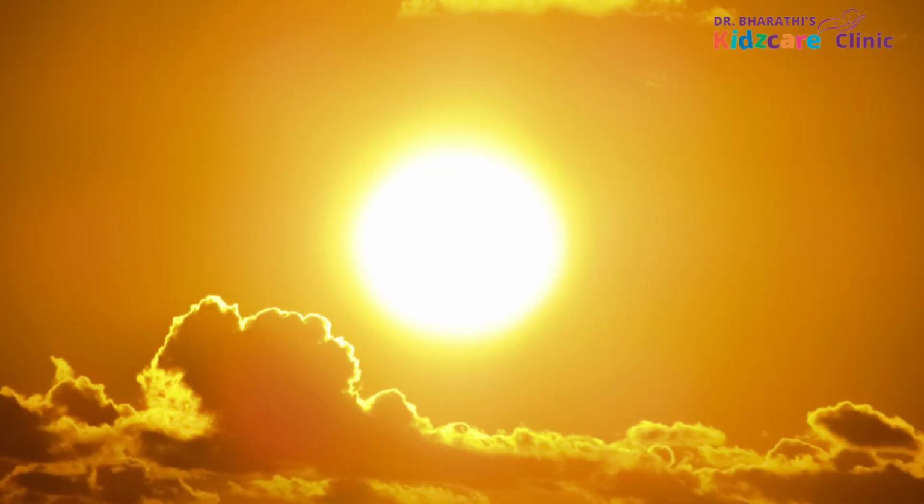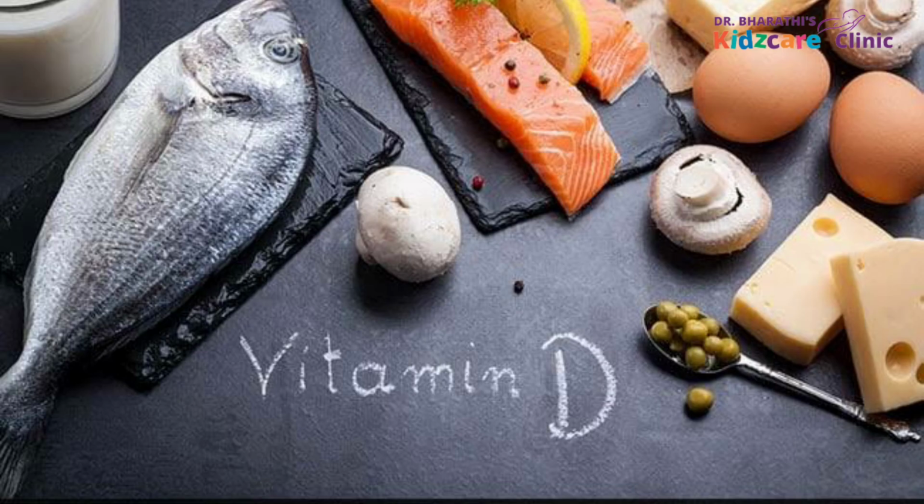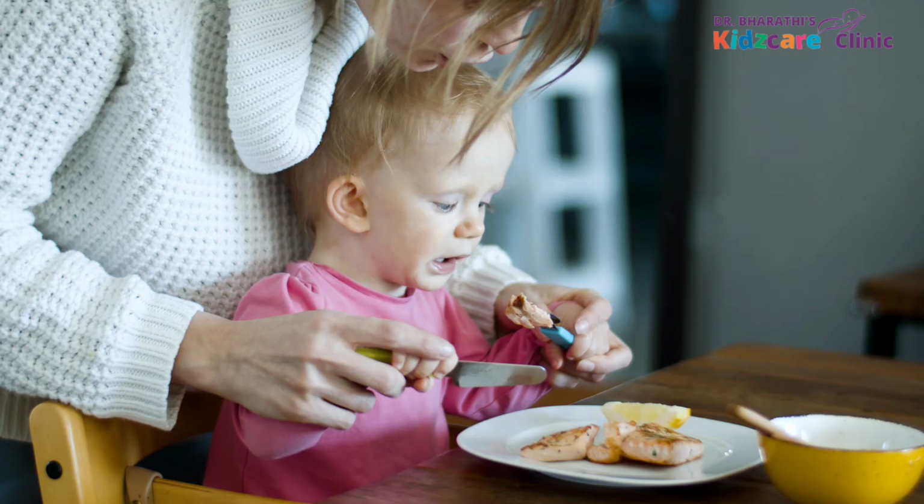But better than that would be depending upon dietary sources of vitamin D and vitamin D supplements. Fatty marine fish, cod liver oil, egg yolk, liver, milk, cheese, mushrooms and tofu are excellent sources of vitamin D. Try to include one of these in your daily diet.